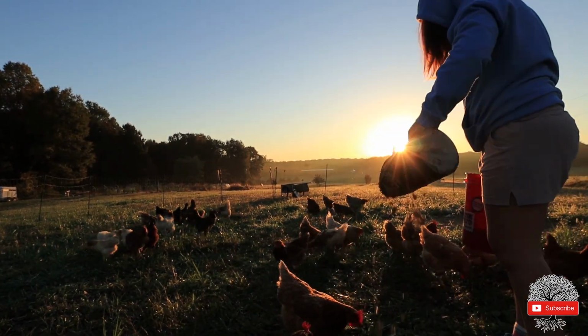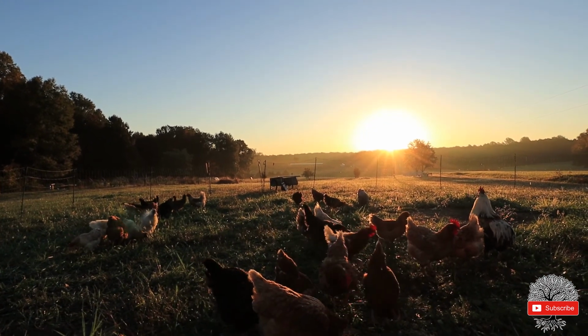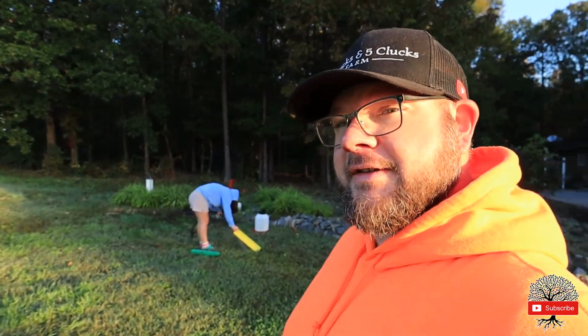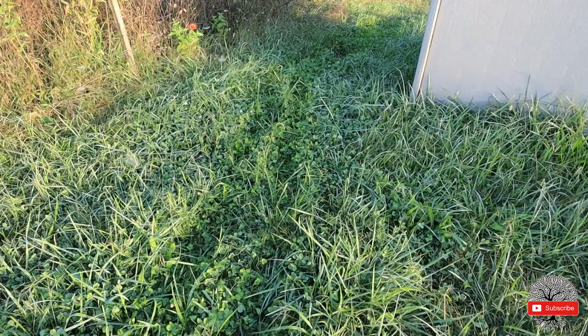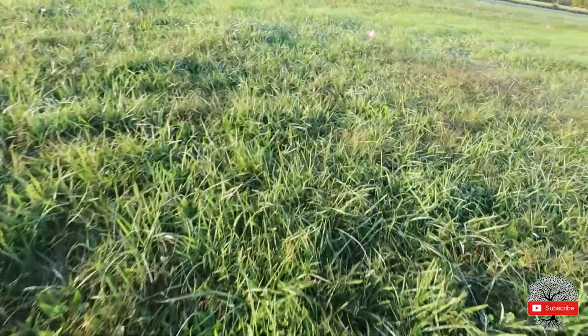Here, put them there. Today we got to move these guys out on grass for the first time. It's critical to pick an area where to start out your meat birds. I have just a spot for them. I think we're gonna start the meat birds right here. There's a lot of clover in there. We're gonna work our way out and come out to here.